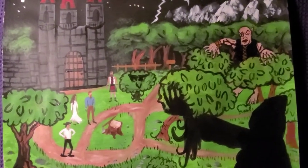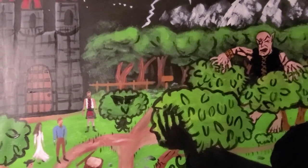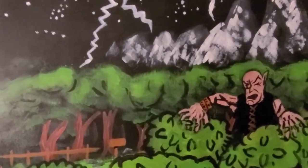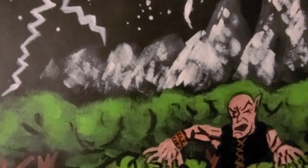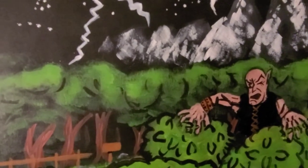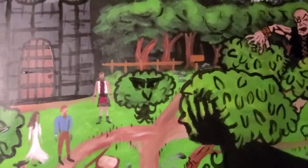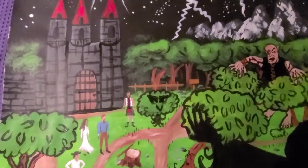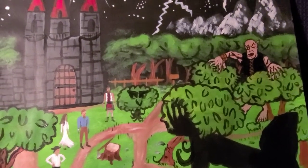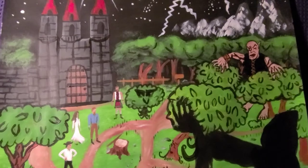Get the full view again. Maybe there's a werewolf in the forest. Maybe there's a frost giant in the mountains that'll come down. I have a painting about the frost giants, and I'll have to show you that in the future when I make another video. There could be werewolves. Maybe in the mountains more giants. There could be dragons. There could be all kinds of creatures in that forest.